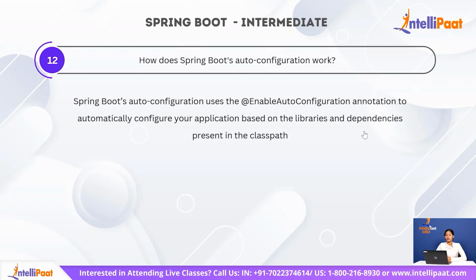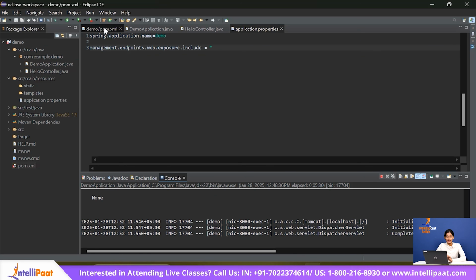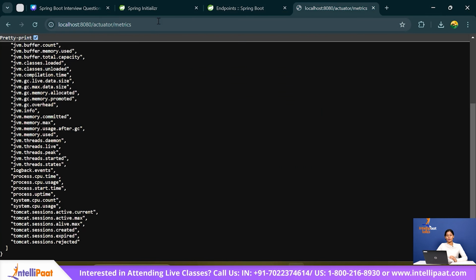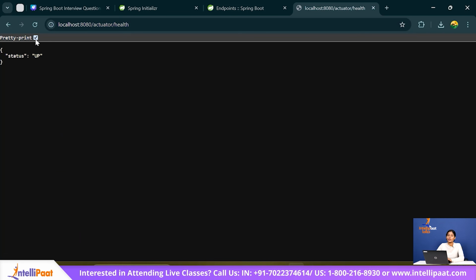Spring Boot's auto configuration uses the EnableAutoConfiguration annotation to automatically configure your application based on the libraries and dependencies present in the classpath. Such as, the moment we added Actuator's dependency, it automatically configured the endpoints for us, right? We just added the Spring Boot starter dependency here in the POM file. We added the dependency, and we allowed, because you have to manually allow it as well. So we allowed the endpoints, every endpoint is allowed. And then all you did is you went into the website, you searched for actuator/health, and then you could see the health of your server right then and there.